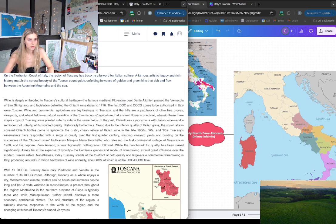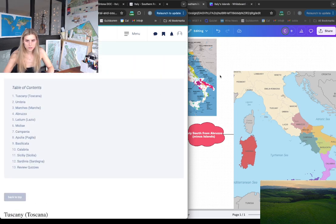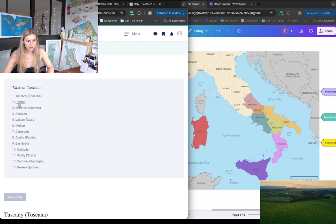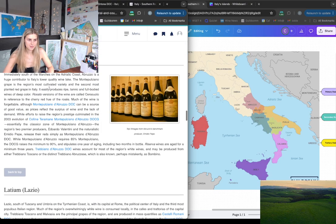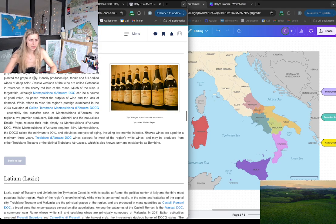So we don't need Tuscany, right? We're gonna go right to... we weren't gonna do a Marche? No. Sorry for my pronunciation. I do try, but I'm also speaking English, so I don't want to go in full Italian mode in the middle of my English as well.